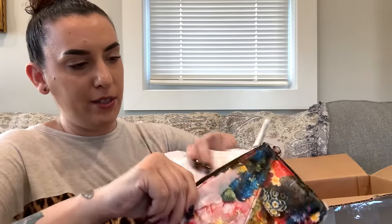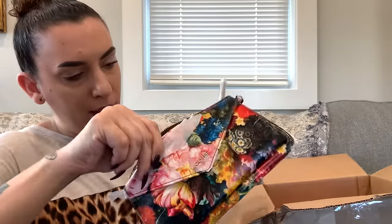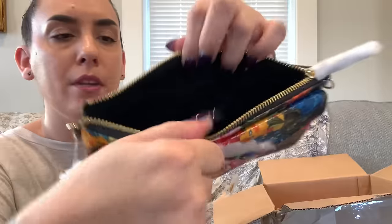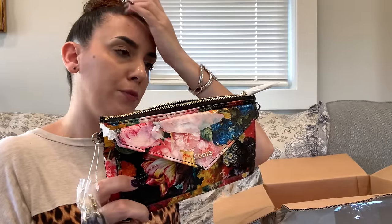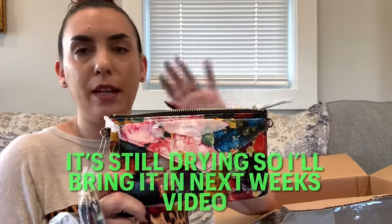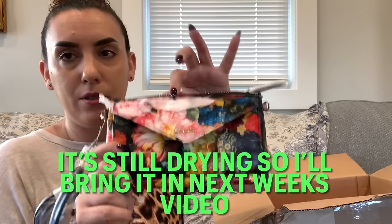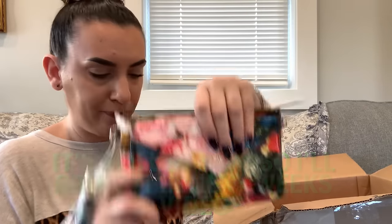All right, so the inside has a slip pocket right here. I'm really hoping that I can clean this up and that it will be okay, because this is absolutely gorgeous. So I'm going to put some information on the screen after I wipe it up, after the video, when I do the editing. So you'll see some info right here.